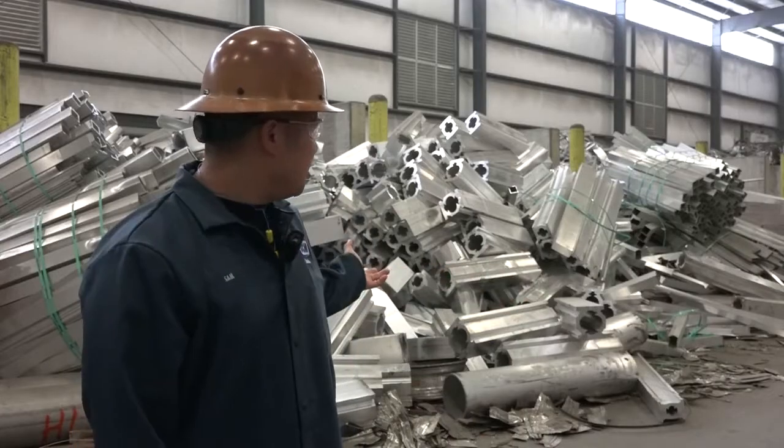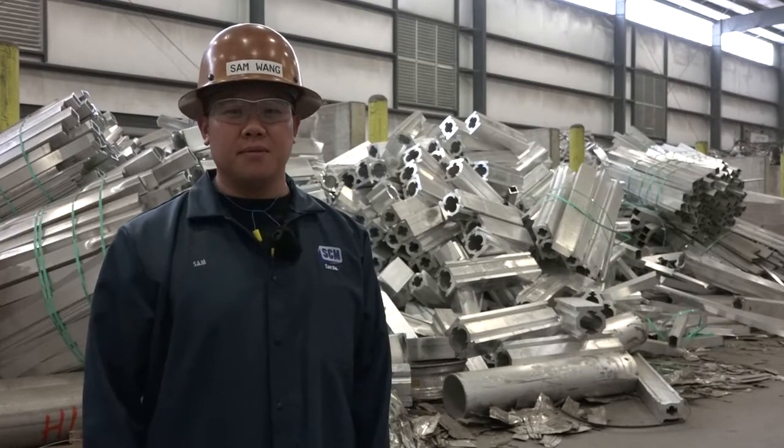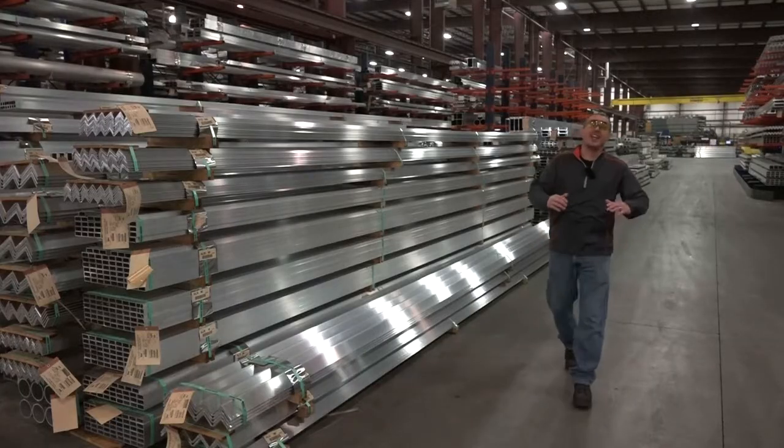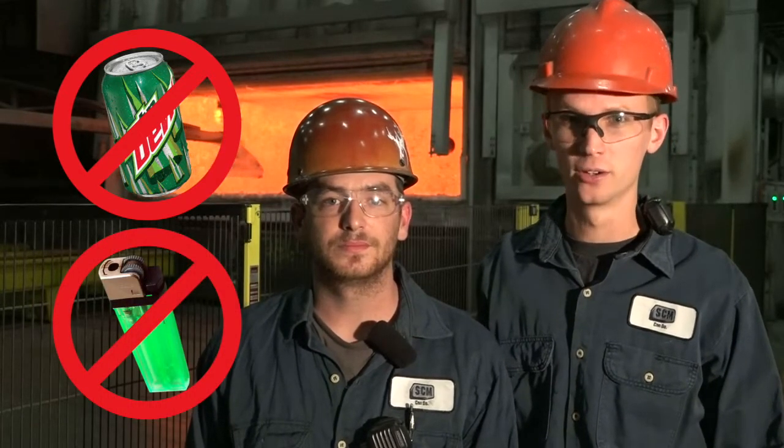Even though we recycle aluminum, cans are not allowed on Service Center Metals property. That includes both our plants, parking lots, driveways, and all of our grounds. And that's pretty much everywhere here. If that sounds strange to you, here's why. Here in our compact remelt plant, an aluminum can will cause an explosion in our melting furnace. And for that very same reason, butane lighters are prohibited on the premises as well.